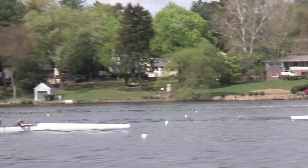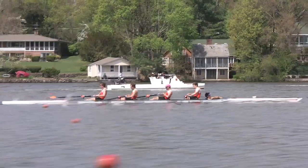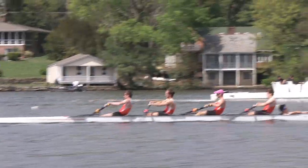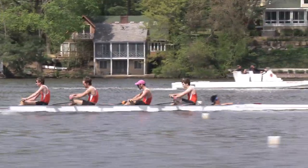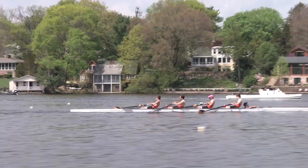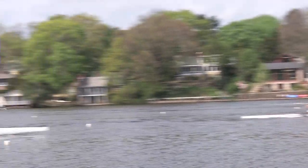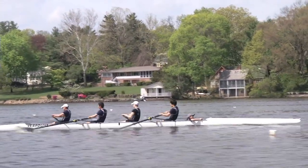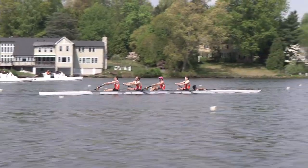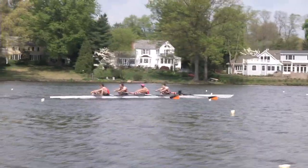A little bit of a lucky stroke there for Princeton. Taking advantage of Georgetown's bobble. 750 meters to go. And Princeton's gonna hold half a length of open water. Pushing away here for Princeton. Georgetown's recovered really well, but that bobble cost them quite a few seats. We go 600 meters to go. Gonna take a big push from the Hoyas now.